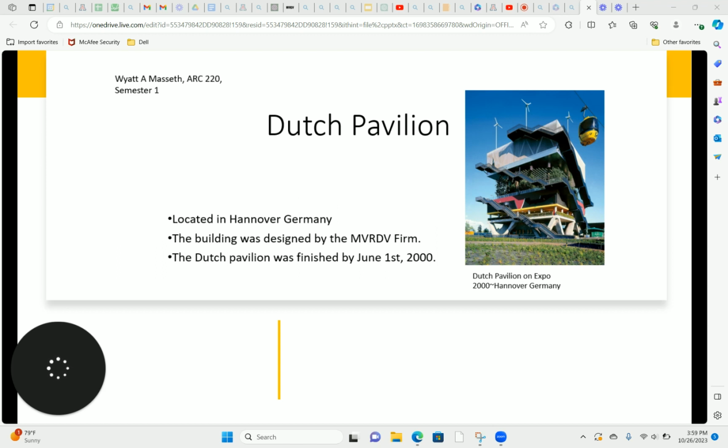It is located in Hanover, Germany. The building was designed by the MVRDV firm. The Dutch Pavilion was finished with construction by June 1st of 2000 in order to make it to the 2000 exposition. And on the right, we can see the building itself. We got some windmills up top and what seems to be a pulley system to bring people up and down.